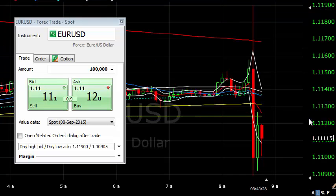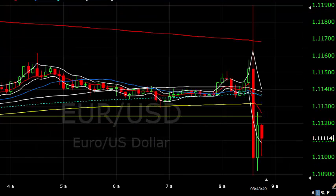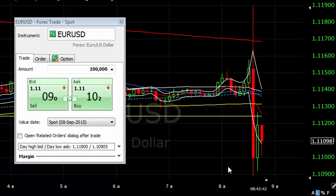Okay, so it looks like we've got that pattern. I was looking at that on the Aussie dollar, if we go back to the Aussie, but actually the euro looks like it might have a slightly better pattern than the Aussie. So I'm going to see if we can do it on the euro. So it'll be a relatively tight stop. I'll try and keep it, if I can, to about 15 pips if it's going to set up.